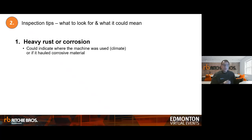You'll see a common thread here in these tips as I get through the bullet points. The concept that we're trying to drive home is: look for clues that indicate how well the machine was cared for, and clues that might point to information that you can't gather from just the age of the machine, the mileage or the hours. So we're trying to give you a few tips here to dig a little bit deeper and get the best possible value for your buck when you're looking for a machine.